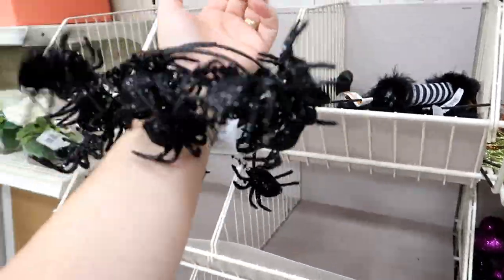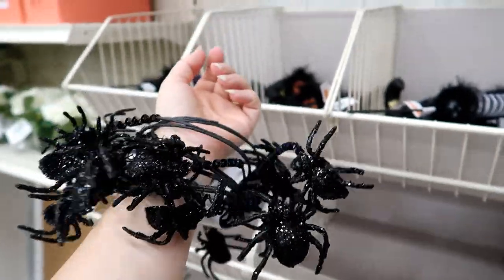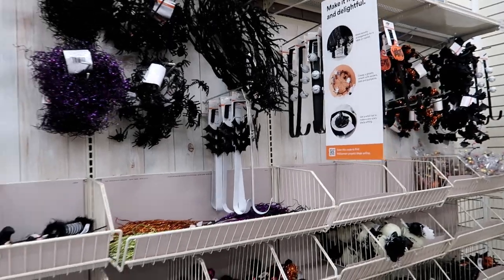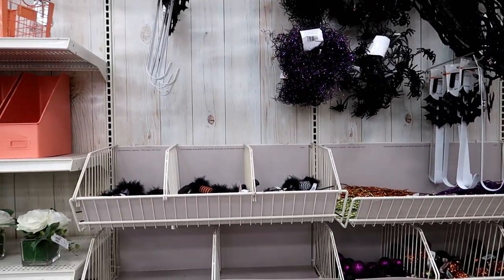I think this could pass as a bracelet. Would I get lots of spiders, do you think? It's actually really comfortable. So that's it. Not a lot going on right here, but I'm gonna check the rest of the store just in case. I'm really surprised that that's all that Michael's had.